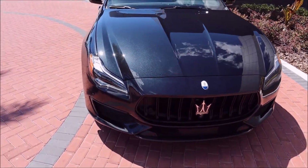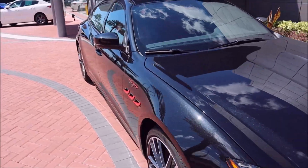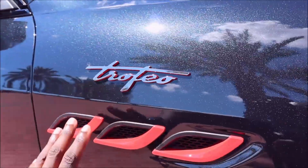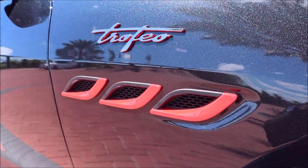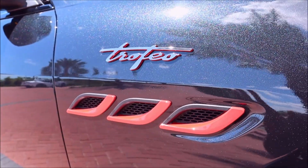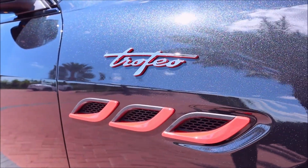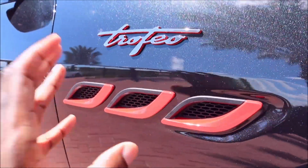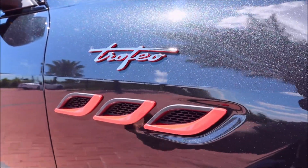Also specific to the Trofeo, obviously, is this big Trofeo badge. That looks so good, but look at the portholes. The portholes are done in half red and half black. I love this. Wow, that looks great. The Ghibli Trofeo had nice portholes, but they weren't the 3D portholes like the Quattroportes have compared to the Ghibli.